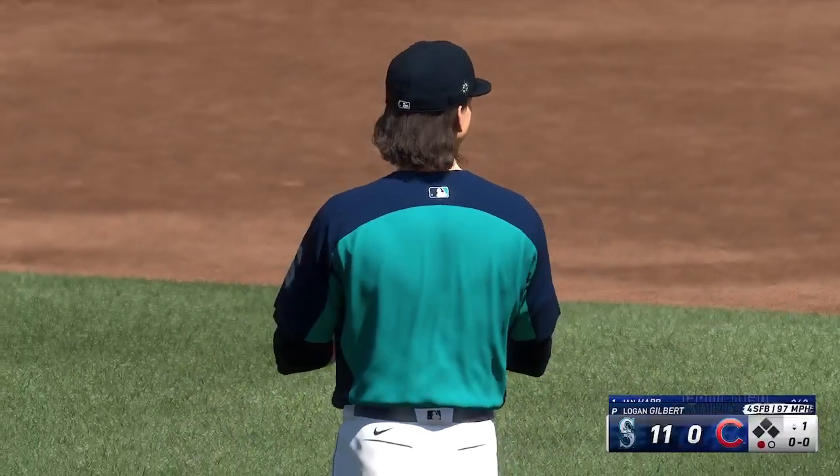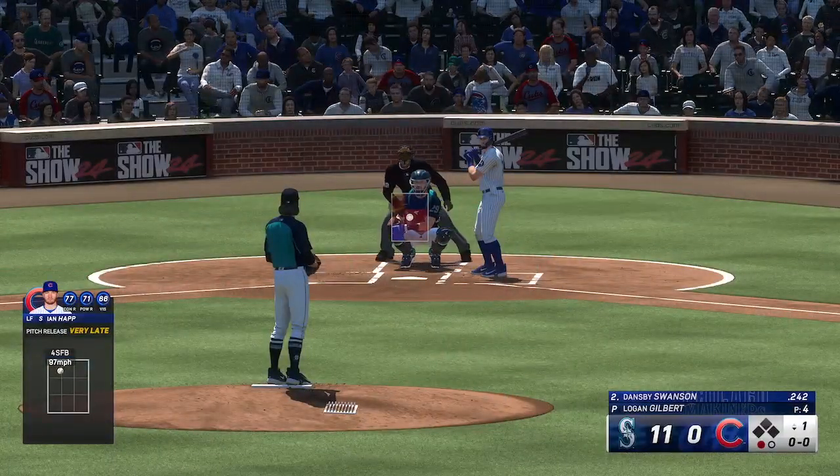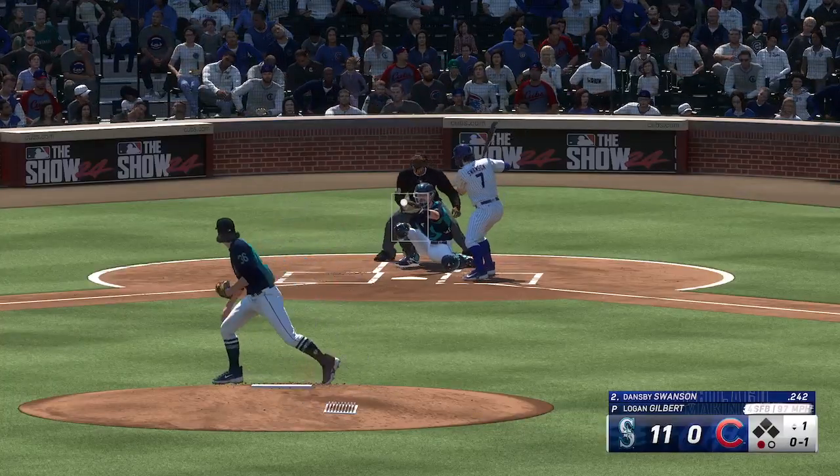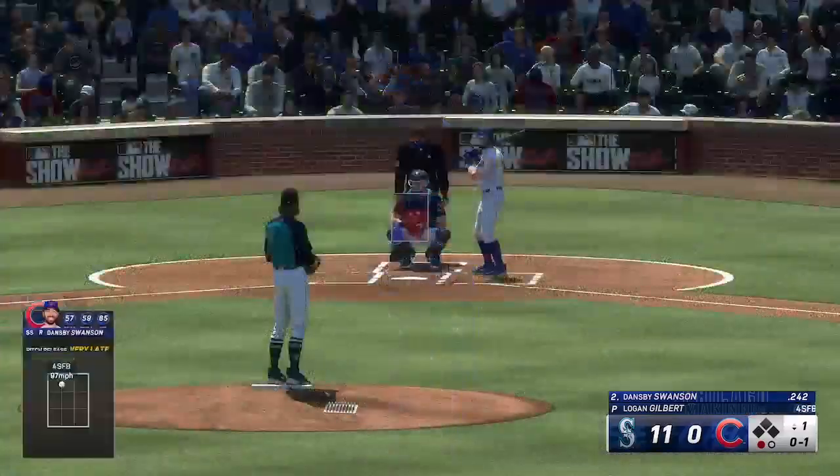Frustrating end to the at-bat for the hitter, and I'm sure that's going to sit on him for a little while. You want to be ready to hit the fastball. Sometimes you can overthink things, and I think that was the case right there.